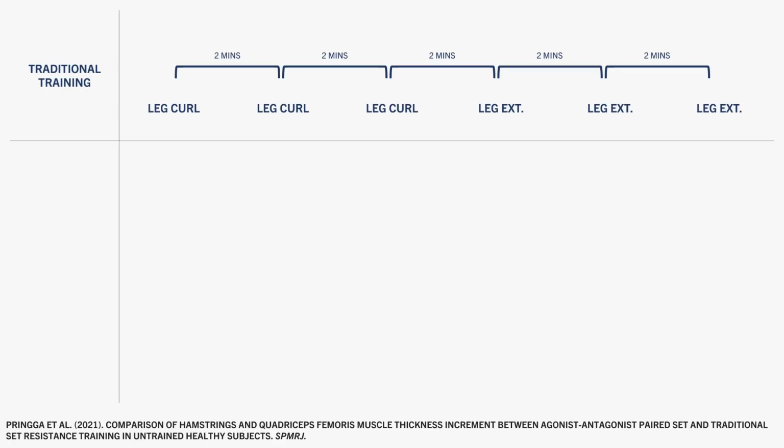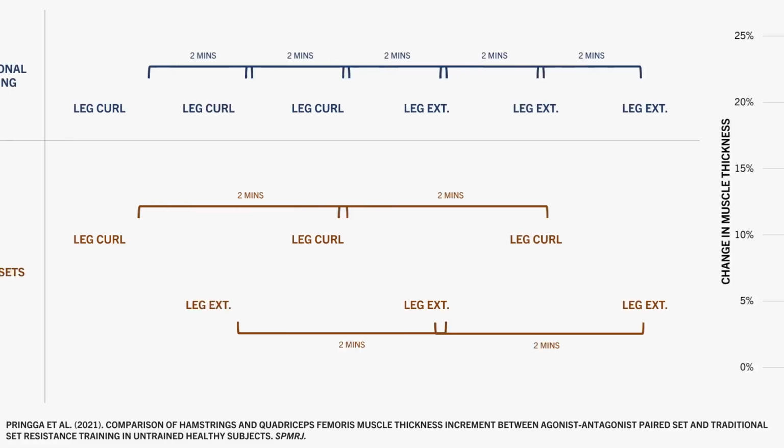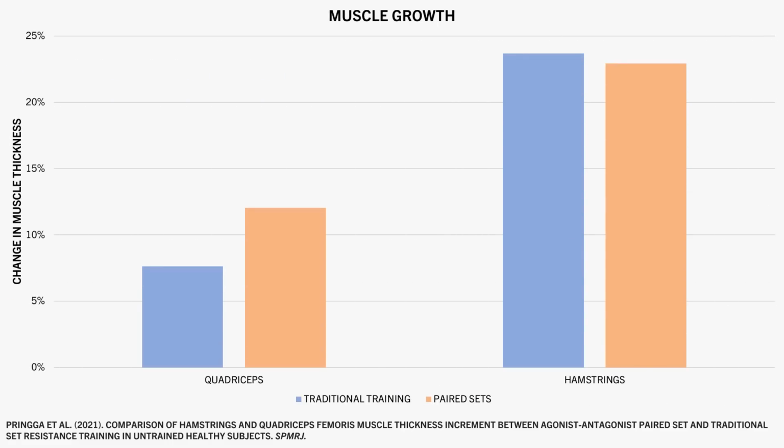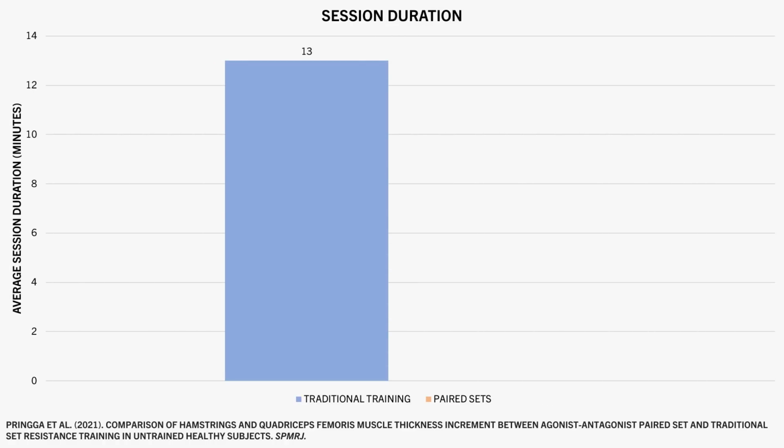The other half alternated between leg curls and extensions, but still allowing 2 minutes rest between each set of the same exercise. It was found that both groups saw significant growth of the quadriceps and hamstrings with no differences between them. However, it was reported that the traditional workouts took around 13 minutes to complete on average, while the paired sets were completed in around 7 minutes. So this study suggests that alternating between antagonistic exercises can result in equivalent muscle growth in a shorter duration.